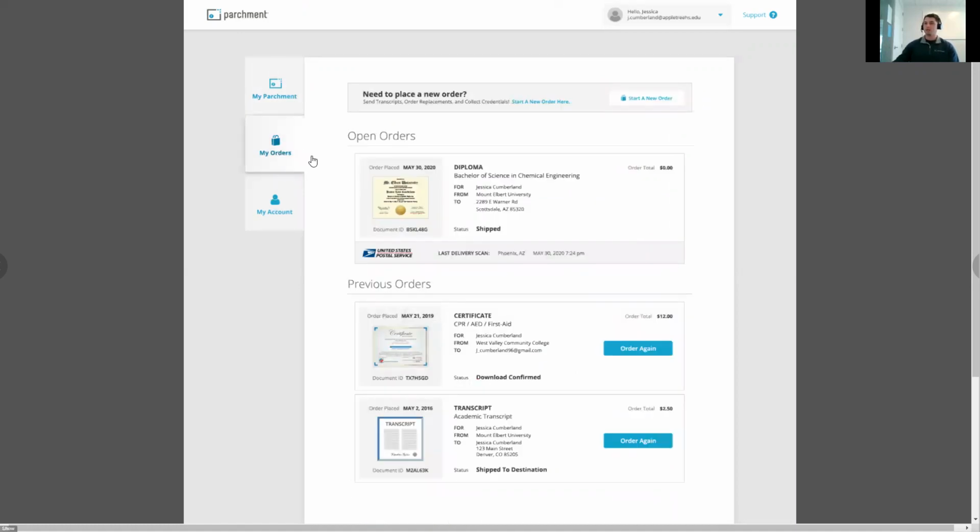So from the My Orders tab, she can see any of those open orders that we looked at previously. She can trace where that's at in the process, and then also see any previous orders that she's ordered here, like her certificate or her transcript. If she does need to reorder those, she can also do that here as well.